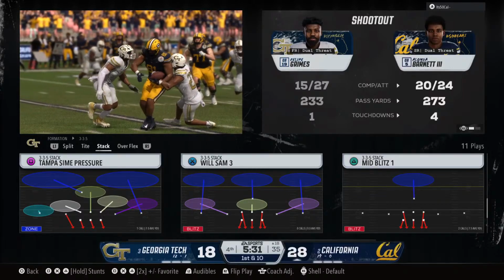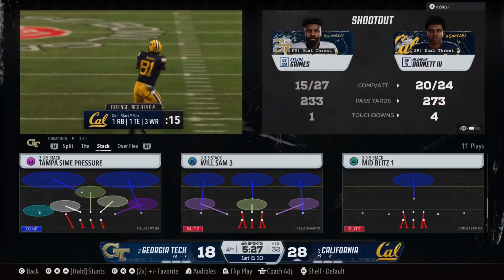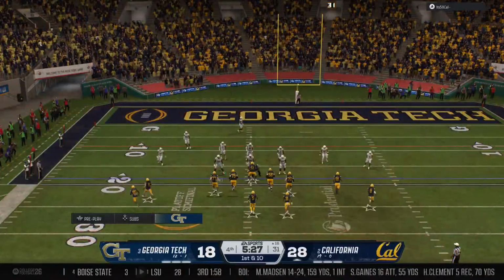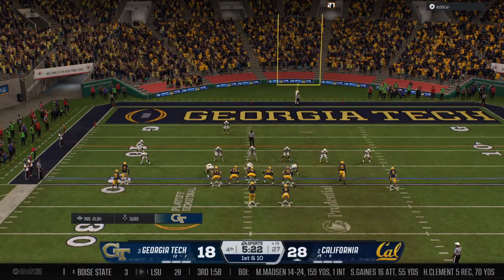Well, the defense gets these guys to third down. They got a chance to get them off the field, and instead they give up the first down. So the clock will continue to move, and the defense is really at the mercy of this offense at this point. The Golden Bears keep the football on the move.